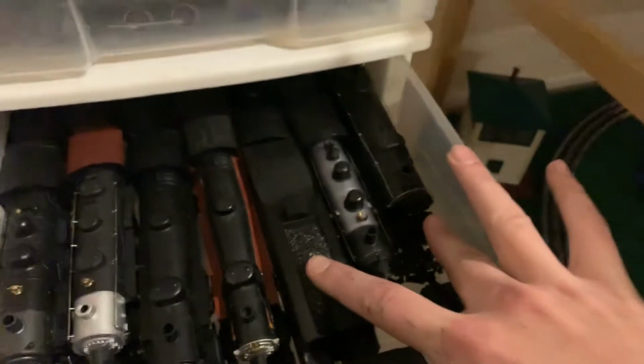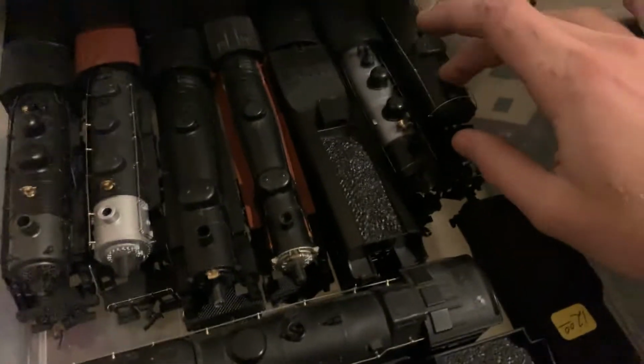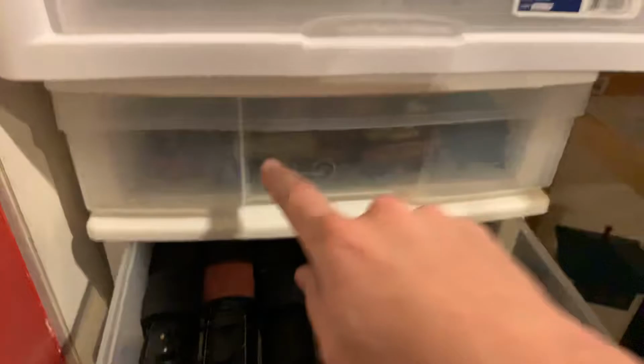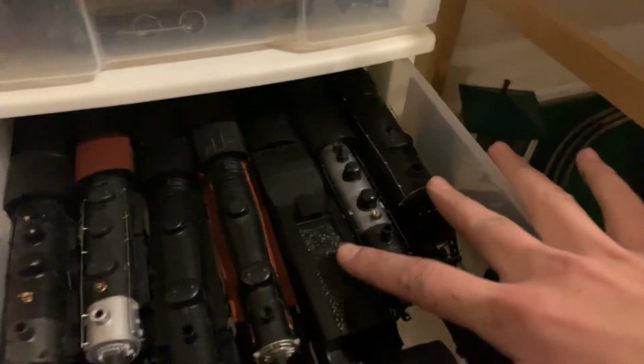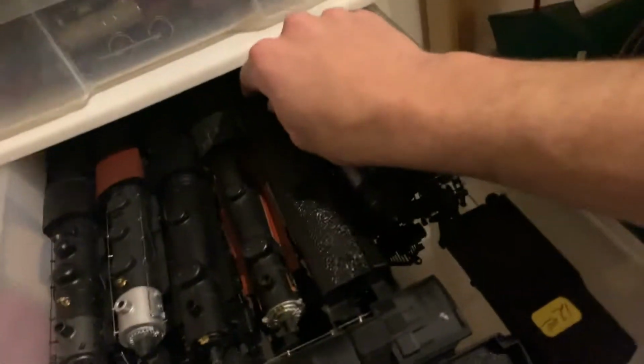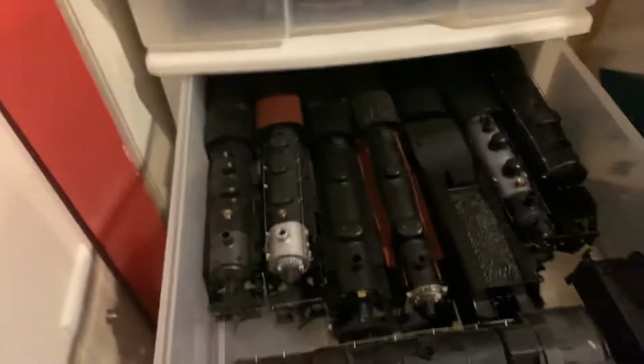Daylight 462 Pacific. And then over here is actually the tender for my Mallet over here. This one is the N&W. The Pennsylvania one's up here. But this one is a standard line, but it is in pristine, like nearly brand new condition. And I don't remember what exactly I have back here. Let me pull the drawer out. Oh, wait, that's my 060 in PRR. The tender is hanging out up here somewhere.